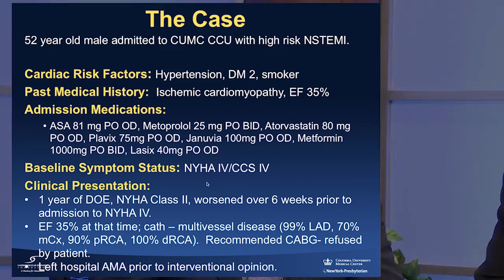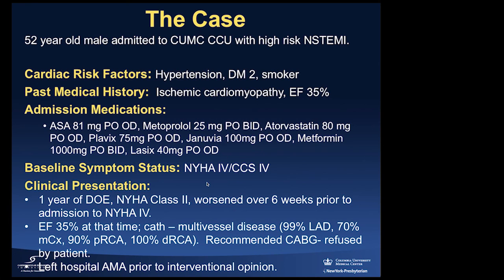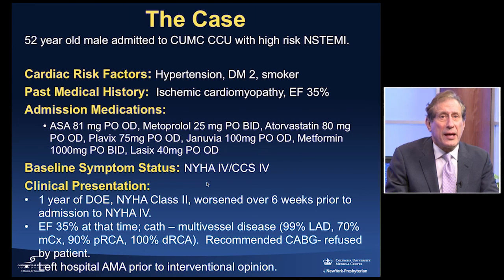I'd like to present this case. They presented to Columbia, and also I'd like to thank our CHIP fellow, Sanjay Kalra, for helping organize this presentation. This is a young guy who was admitted with a high-risk STEMI, who had an interesting background. He had usual risk factors, had a past history of an ischemic cardiomyopathy. He was on appropriate medications for that.